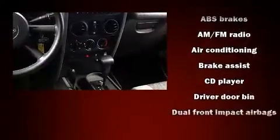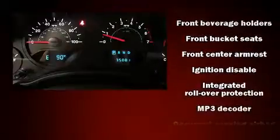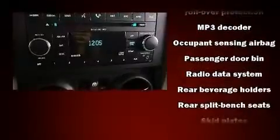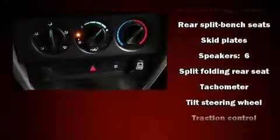occupant sensing airbag, integrated rollover protection, traction control, ignition disabling, and four-wheel disc brakes with ABS. Brake Assist technology provides extra pressure when applying the brakes. A Carfax history report indicates just one previous owner.